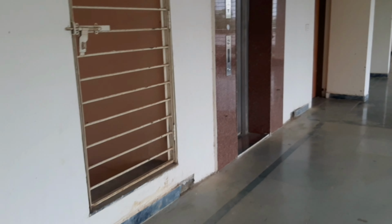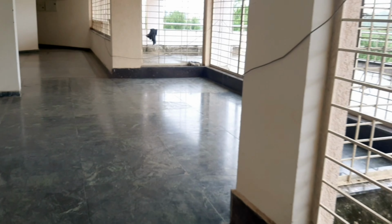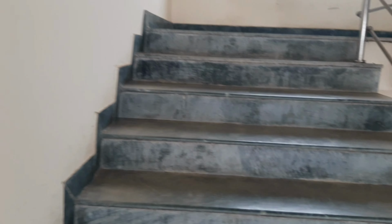Let me tell you one truth. Maa Saraswati Hostel is the best hostel because it's the newest one. So you guys need to be thankful. This is where the LAN router and all would be kept. Okay, so now let's go to the third floor.